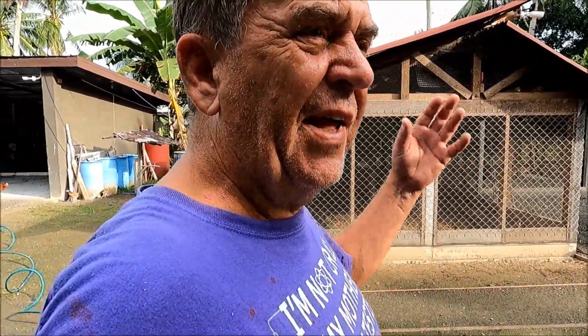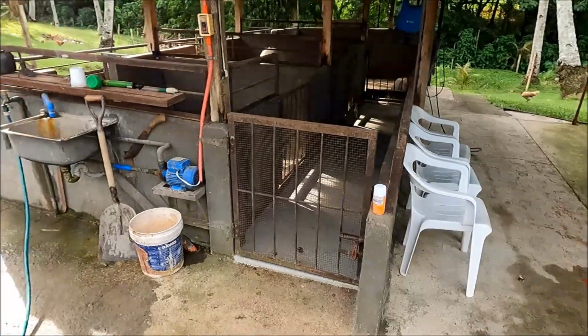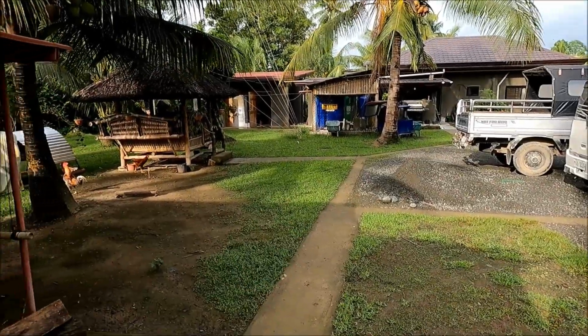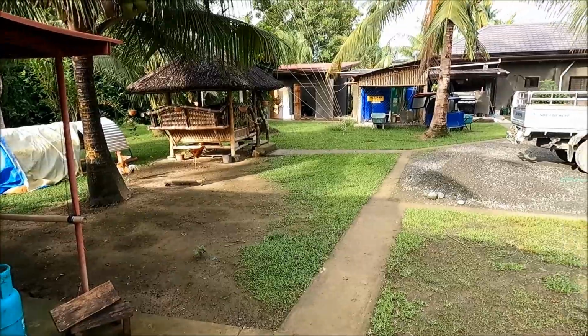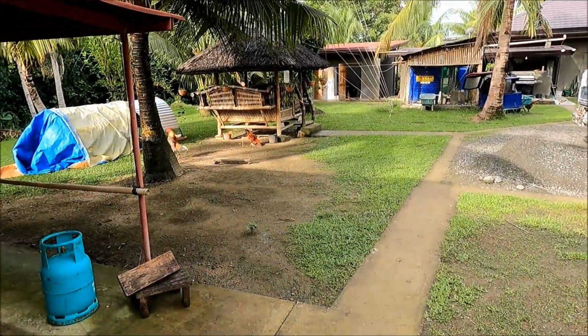So when you're building your place, guys, think in advance: will I have to add extra connections? Will I have to put water? Because this used to all be banana field. You wouldn't even have seen the vans from the house, there were that many bananas here. It was incredible, and cacao trees and coconut trees. So we moved a hell of a lot to turn it into what it is today.